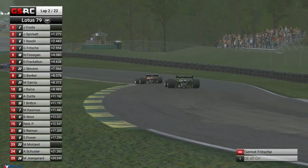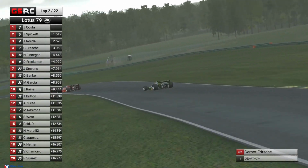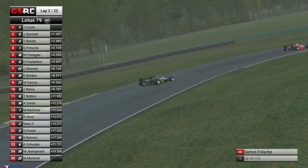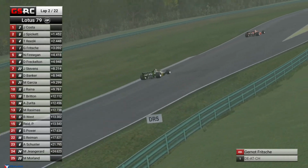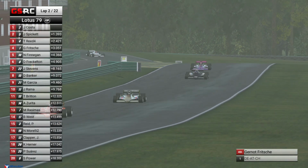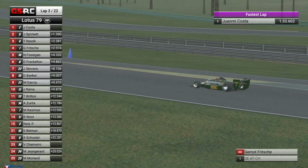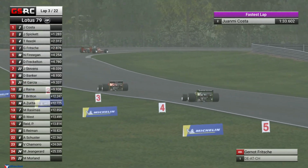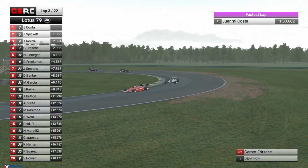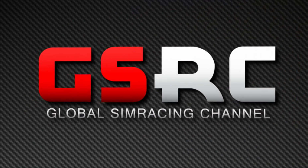Back to Gernot Frische here, sitting in 4th, has lost 2 positions since the start, but is trying to see if he can at least get back 3rd from Timothy Reed, but they're actually losing touch with JDS up ahead. Impressive pace from that number 5 car right now, and doing a good job, doing exactly what he needs to do. And Juanmi Costa, you mentioned it, he's been on fire, and look at that, another purple fastest lap. So I think you're right, JDS is doing a very good job. I think hopefully finally things calm down a little bit here.